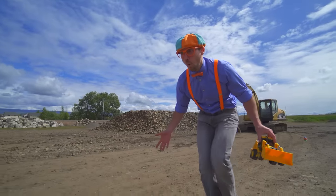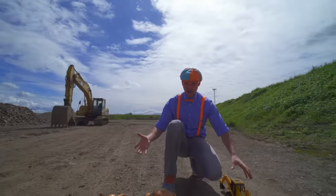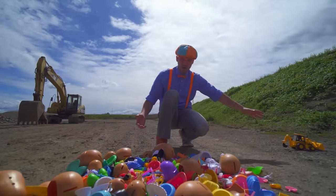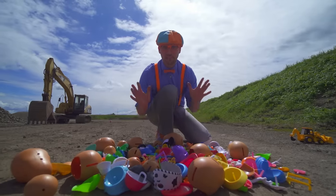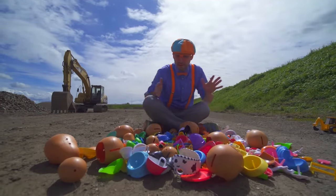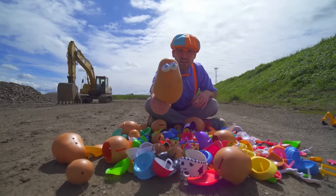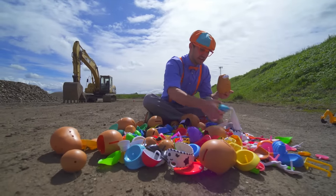Whoa! Whoa! Yes! Oh, look at all of these potato heads. I need to sit down for this one. Okay. Ooh, look at this. This one even has eyes on it already.